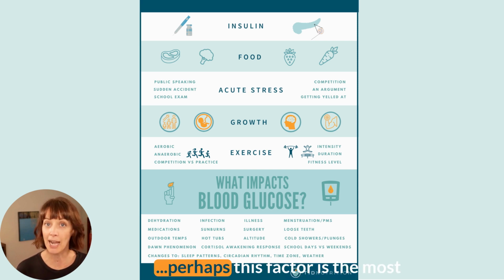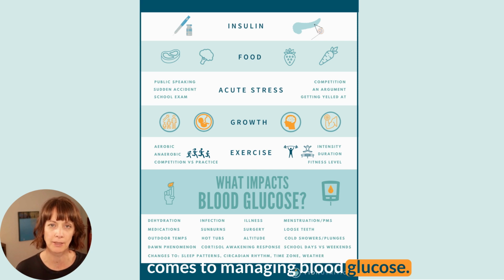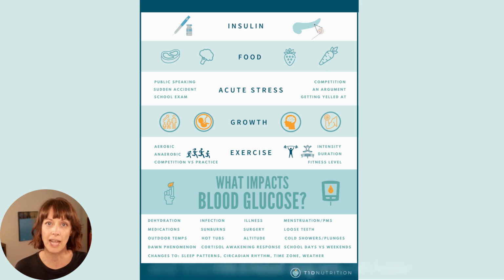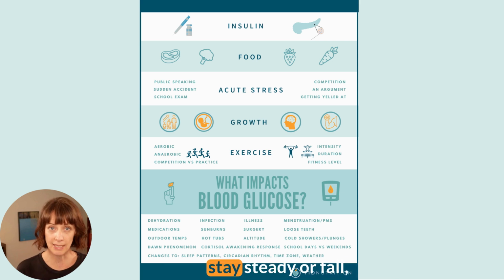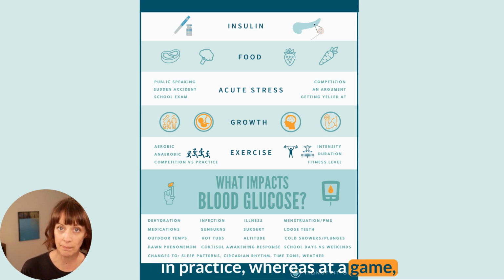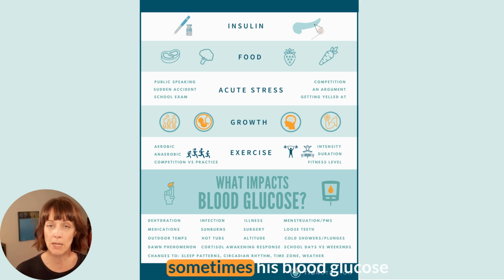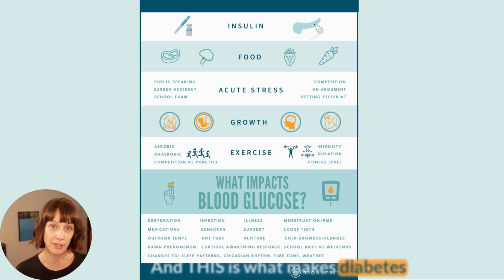And exercise. Perhaps this factor is the most puzzling factor of all when it comes to managing blood glucose. When our son was younger and played hockey, one day hockey would raise his blood sugars and then the next day would drop them. In hockey practice, our son's glucose levels would stay steady or fall, depending on what the team did in practice. Whereas at a game, glucose levels would usually rise, but it wasn't always consistent. If it was a team our son thought he could beat, sometimes his blood glucose levels wouldn't rise at all. It can be confusing to figure out what is happening, and this is what makes diabetes hard to manage.